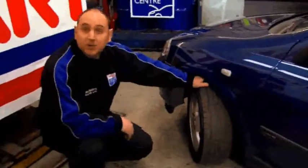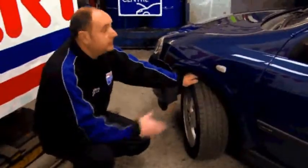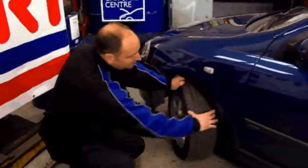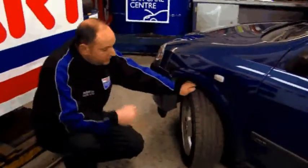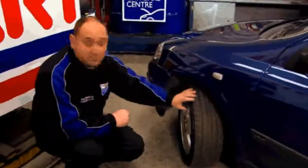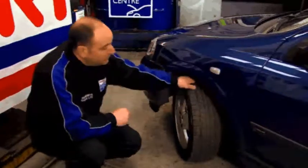The next item we'll be looking at is tyres. To inspect the tyre, putting the steering wheel on a full lock gives you a better view of the tyre and tread right the way across the surface. When looking at the tyre, we're looking for cracks, splits, bulges around the sidewall, and importantly tread depth.